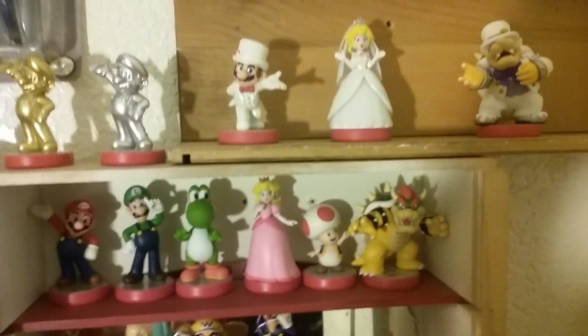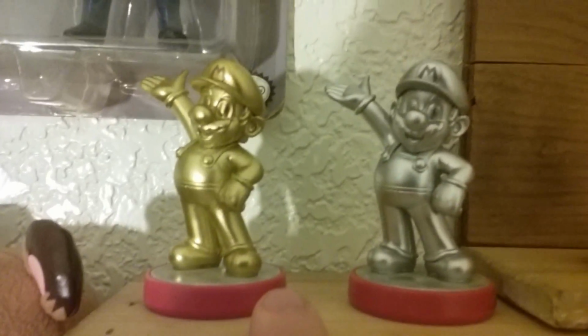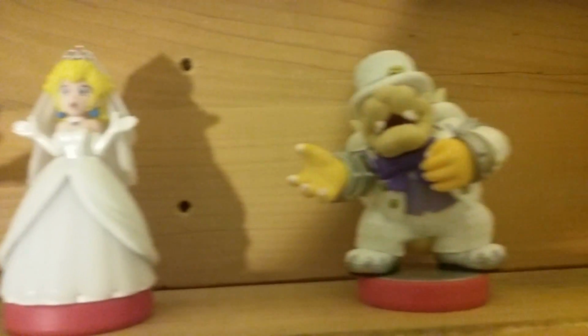My Mario amiibos here. My gold and silver amiibo. The gold one, I gotta say, was really awesome. My good buddy Kai ended up giving me that. Thank you for that, Kai. My Mario Odyssey amiibos. My Mario series amiibos, the regular.